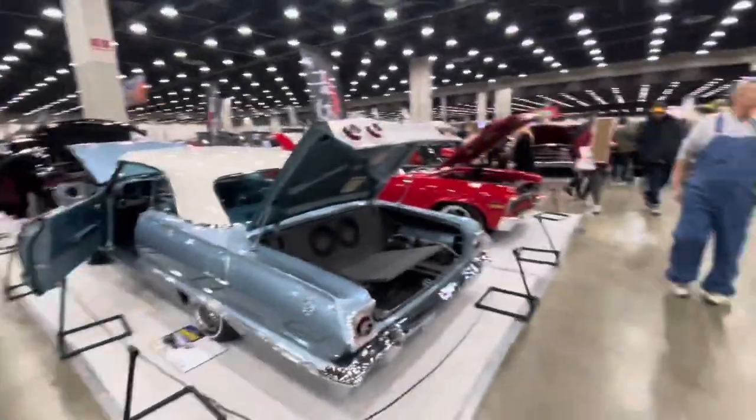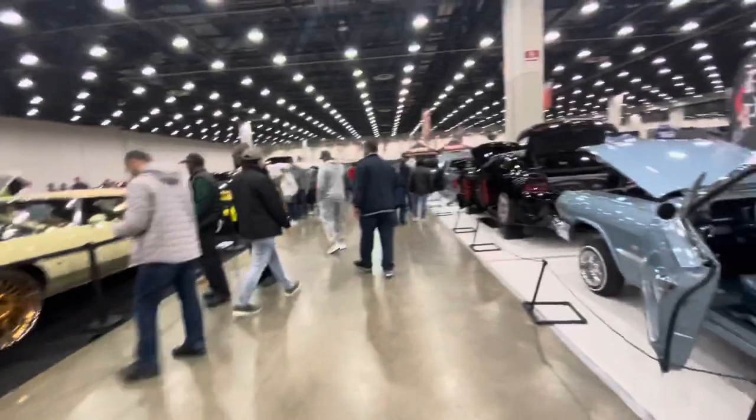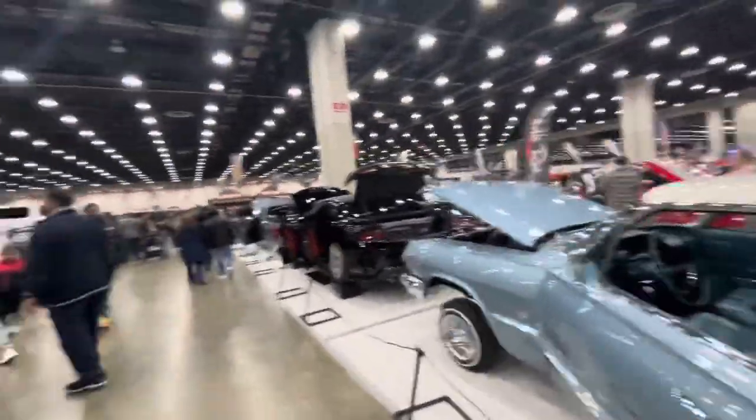Alright guys, so I'm gonna make a time-lapse video for you guys. Instead of me recording it like this, I'm gonna go ahead and make a time-lapse video and show you guys all the cars. It'll be a lot quicker and faster. So here we go.